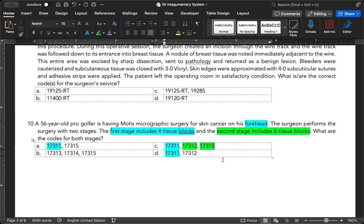What they're looking at under the microscope is to determine whether or not they have gotten all of the margins and gotten all of the malignant cells. And then if they look at it under the microscope with the first stage, all of the blocks they've looked at, and they say, hey, there's still malignant cells, so we need to take another stage from the patient.